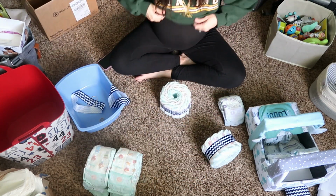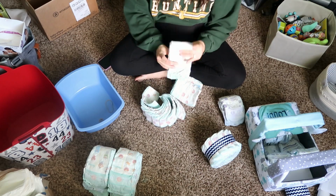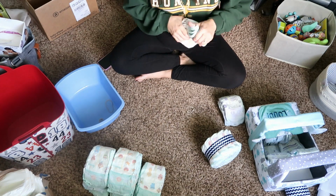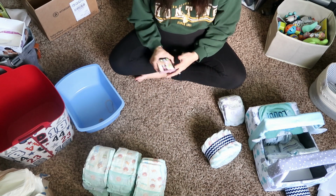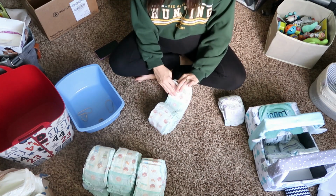When I had Holly, Anthony's aunt actually made us a dragster diaper cake, which was so, so cute. And again, something that I had never seen before. So I'm sure that you can Pinterest all kinds of diaper cakes and get inspiration and ideas. But this was so sweet and so interesting. Again, took forever to take apart, but it was worth it.